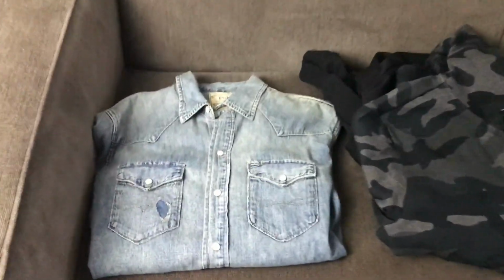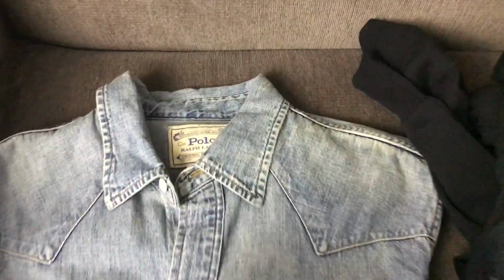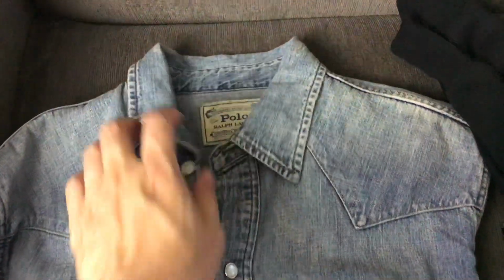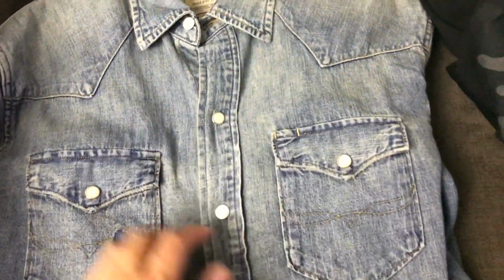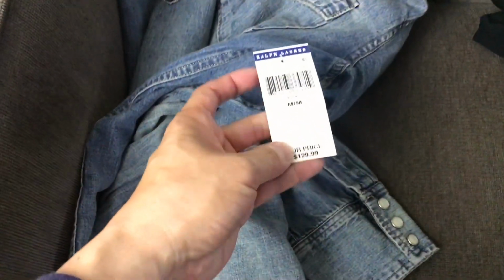The first thing I got was this denim shirt. It is really cool. Has the mother of pearl snap buttons here. And the shirt does have a little bit of distressing on it as well. And the normal price on it was $129.99.